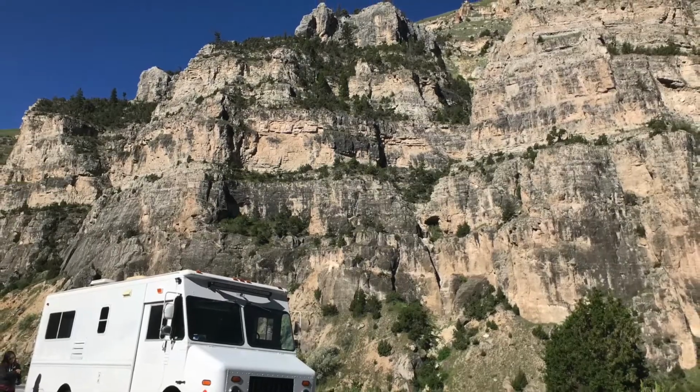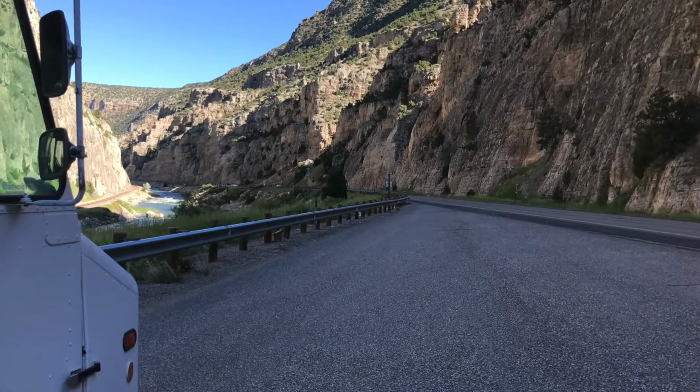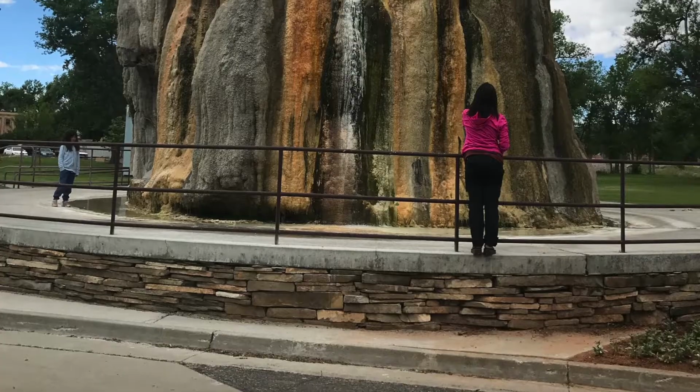This was the road you'll probably take. And it's a stunning road, definitely worth the trip. Because Yellowstone was closed, we changed our plans. We ended up visiting the Hot Springs State Park. This place was pretty cool.